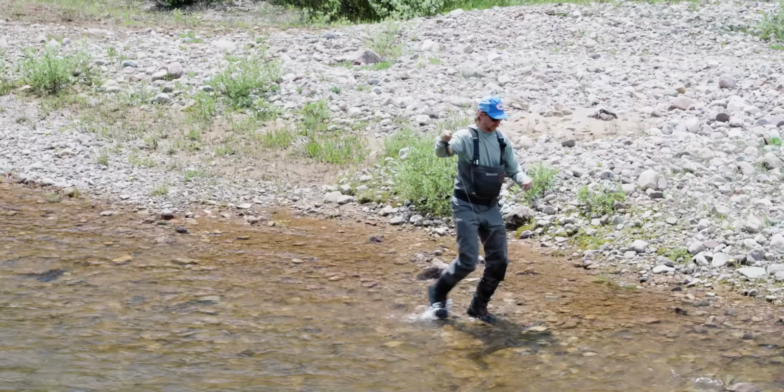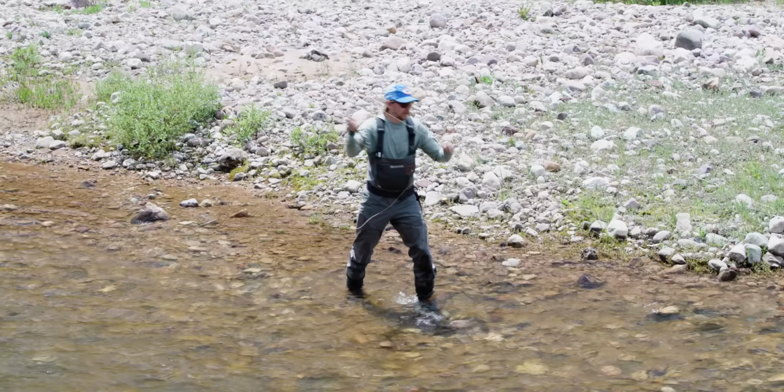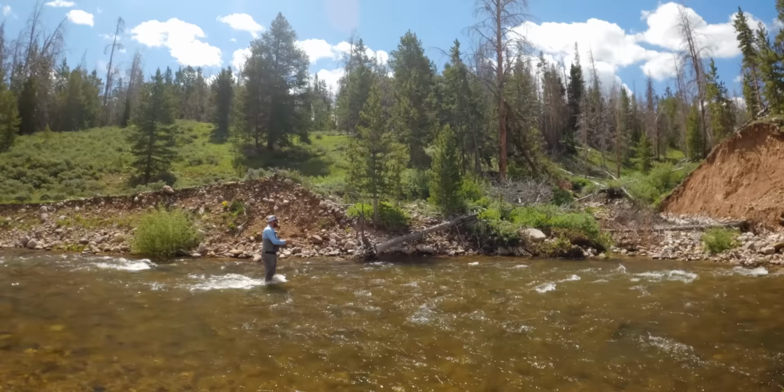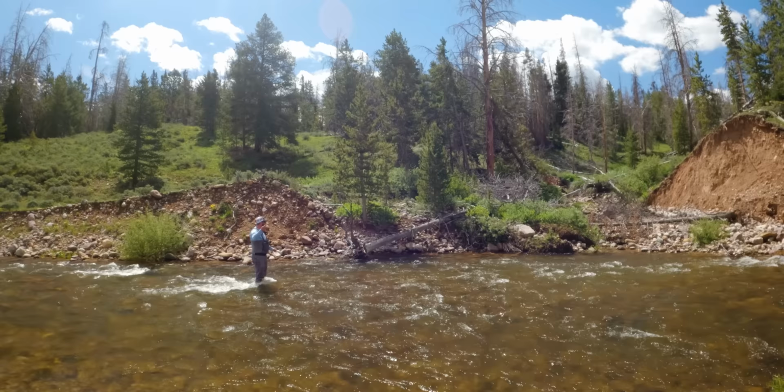We'll just keep working our way up, fishing this seam off this main channel right here. Get up right below this next set of riffles. All right, there's a fish over here by this log. You just know it. Oh! Came up and swiped at the dry.